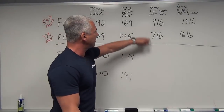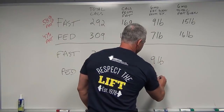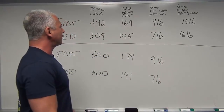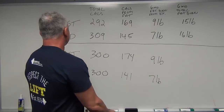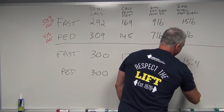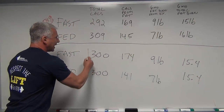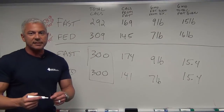So if we look at the 6-month fat burn again, it still comes out to 9 pounds versus 7 because these numbers are really close. But now, if we look at the total 6-month fat burn, this is 15.4 pounds for both people because the calorie deficit is exactly the same.